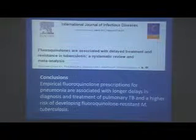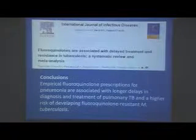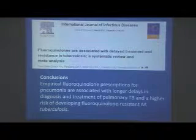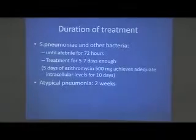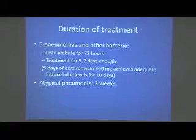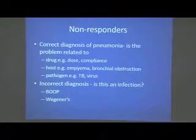Say, for instance, this guideline showed that fluoroquinolones are associated with delayed treatment and resistance in tuberculosis, and advised avoiding them in developing countries or countries where tuberculosis is also common. We have many other alternative drugs. How long would you treat a pneumonia? Pneumococcus and other bacteria: until afebrile for 72 hours. Usually it's just 5 to 7 days. You don't need prolonged treatment. Remember, azithromycin is an intracellular drug which persists for a long time, so 3 days of therapy equals 6 days of actual intracellular levels. Atypical pneumonia needs treatment for up to 2 weeks if you confirm that diagnosis.